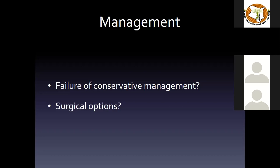And the actual focus of my talk was really to just give you guys some of the options. I'm not giving you answers, but it's just a framework that you can use to think about patients you see who come in with recalcitrant anterior knee pain.